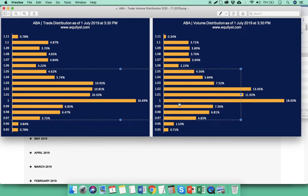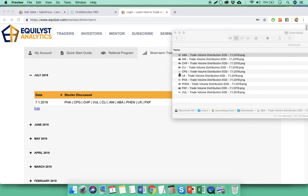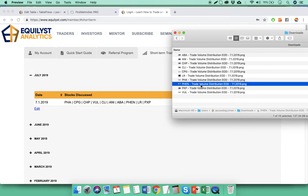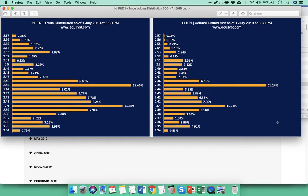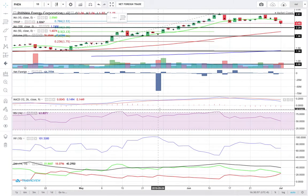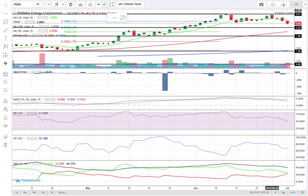Okay, yet. Okay, let me show you PHEN's trade and volume distribution chart. It's in favor of the sellers also. The dominant range is between 2.35 to 2.46. Don't buy the dips of PHEN yet. Take note of those price points that I mentioned. Support levels. I am bearish on PHEN.